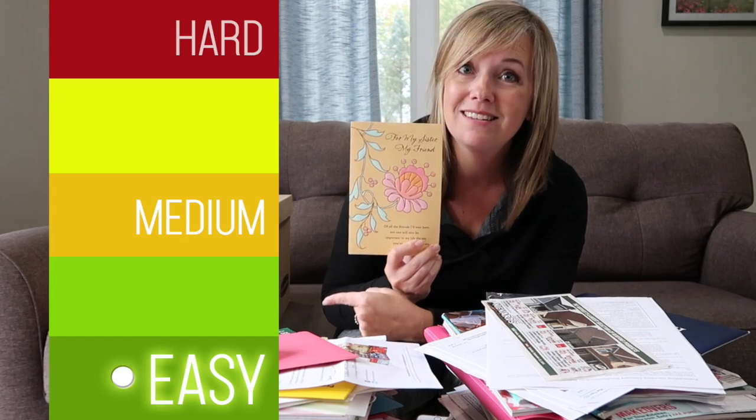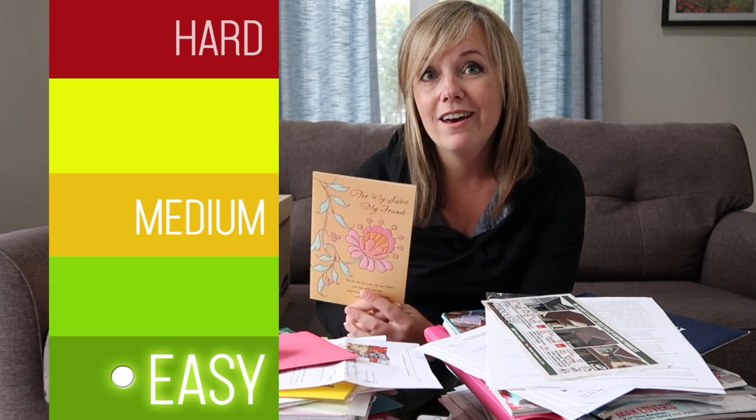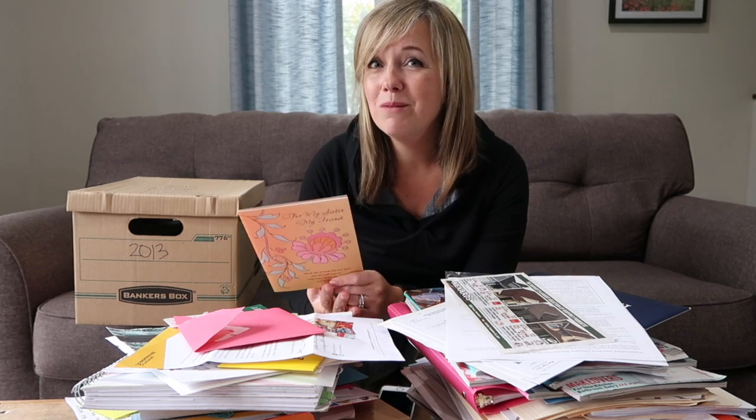So that to me says that it is easy to replace, unless it's from someone that's no longer in your life. But then let's find a special place to keep these where we might flip through them every once in a while. Or don't feel obligated to keep it. Just because that person was special to you, you still have memories with them, and that's the most important thing of all.